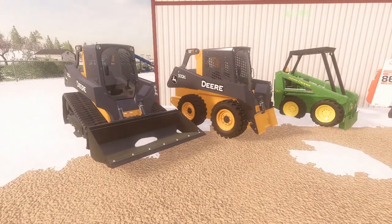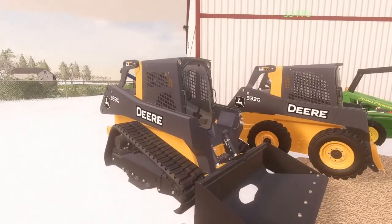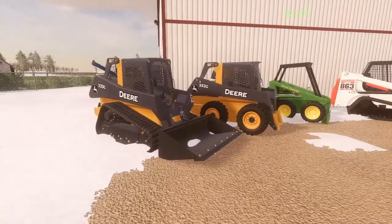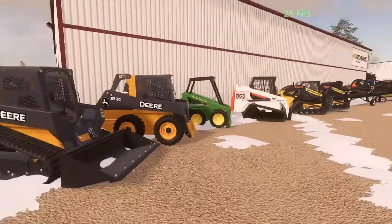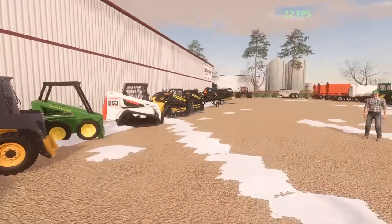Now, moving on to the John Deere 332G. We have a tracked version and a regular wheel version. Okay, the wheel version is a 332G. This one's a 333G. Oh, never mind. I was mistaken. Okay, so for the wheel version, do we have 15 grand? 15 grand, anybody? 17.5, 17.5. Anybody going for 18,000? No, 8,000.